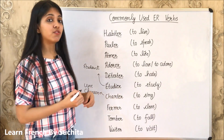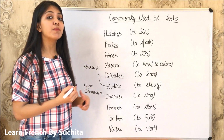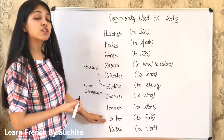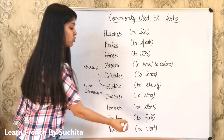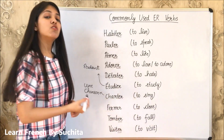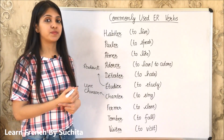So if I want to say to someone, please close the door, what will I say? I'll say fermez la porte s'il vous plaît. The next is tomber. Tomber, which means to fall. Next is visiter. The verb is visiter, which means to visit.